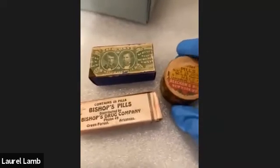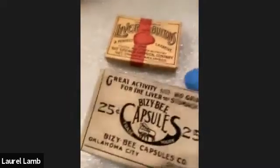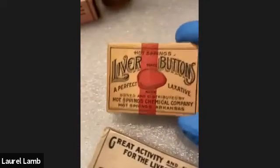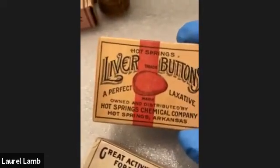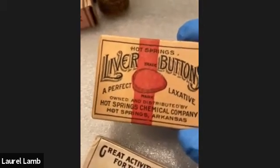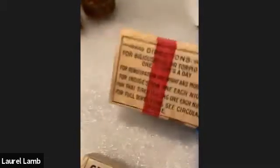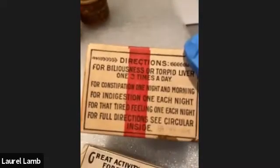So these kind of all produce some interesting results. More constipation down here. I'm sure this is what you guys are tuning in to hear about, is constipation tonight. But these are Hot Springs liver buttons. These actually were produced in Hot Springs, Arkansas by the Hot Springs Chemical Company. And this also is a laxative. It's supposed to help with constipation, indigestion, for that tired feeling.